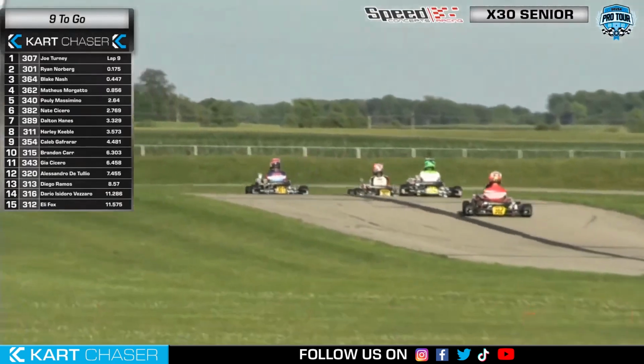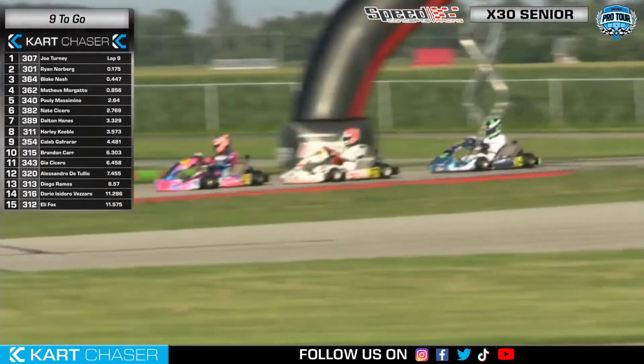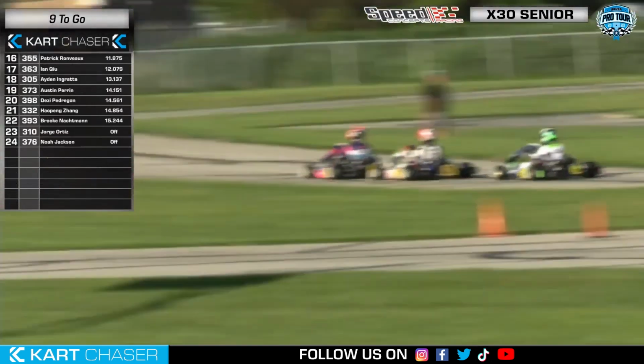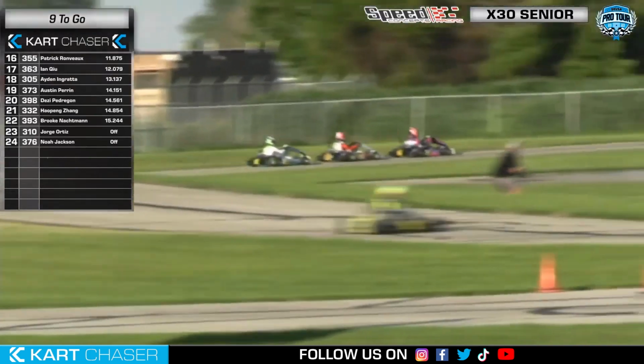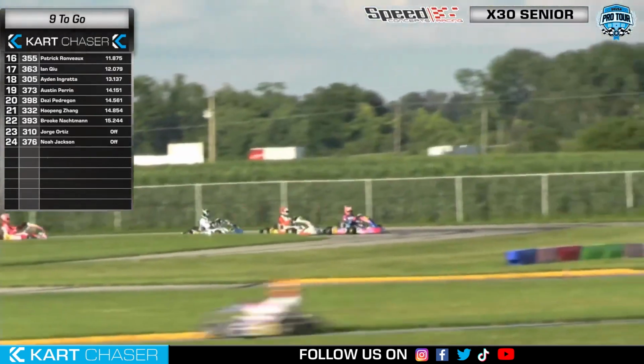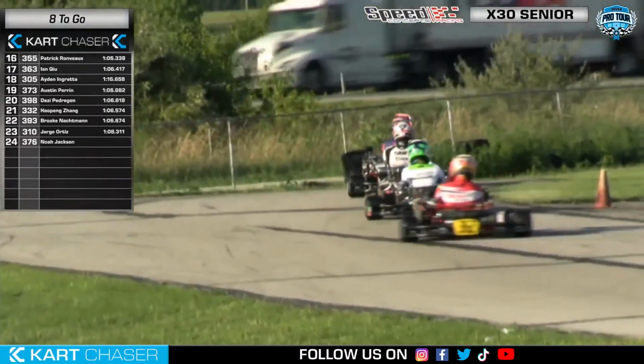Again, look at the list of accolades here of this field, and you list that top 4 alone. As Norberg to the inside and to the lead in the green corner. Ryan Norberg waited a good bit and decided finally it was go time. He gets through on Joe Turney, and the number 1 plate's to the lead. Behind him, Massimino and Cicero still trying to track down the top 4. They're hoping that we get another low-line fest. And Norberg, see if he can't pull away.